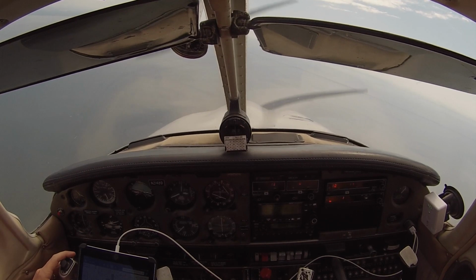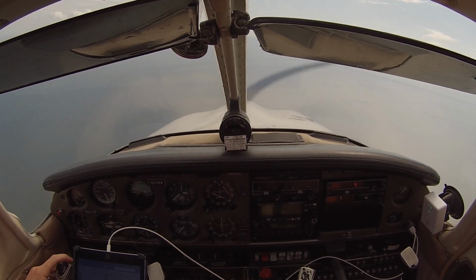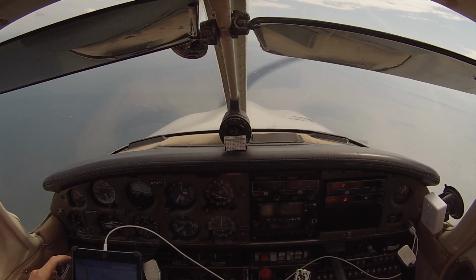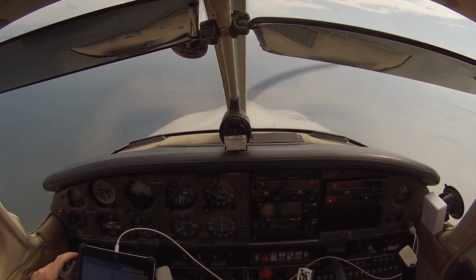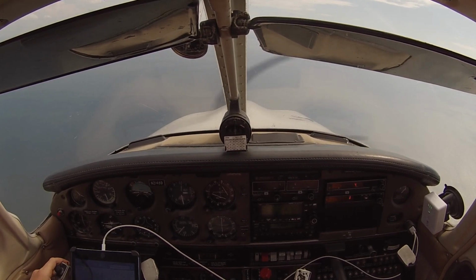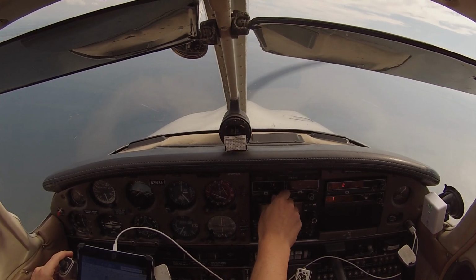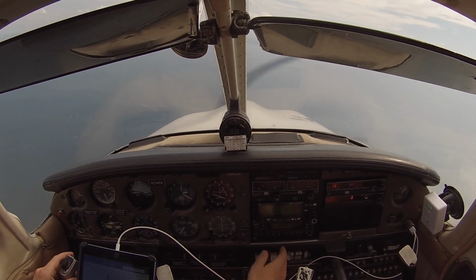Lakefront Tower, Cherokee 21489er on the visual for 18. Cherokee 21489er, Lakefront Tower, number 2 following a Conquest on 3 mile final, runway 18 right, cleared to land, wind 230 at 11. Traffic in sight, cleared to land, 49er. Alright, now we're going to get the ground control frequency, 121.7, set up in here. 121.7. Texan 117, left turn at Golf, stay with me. Left at Golf, stay with you, Texan 117.